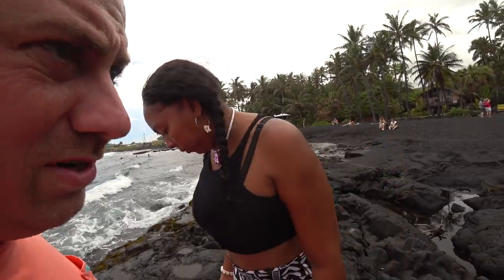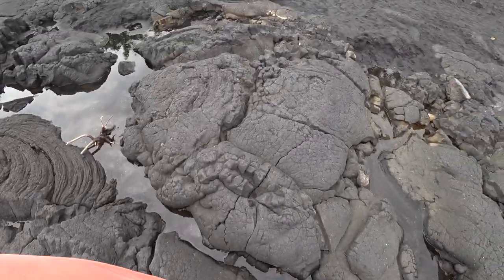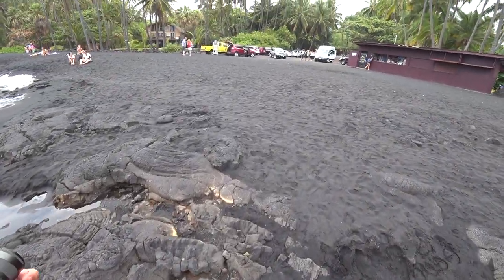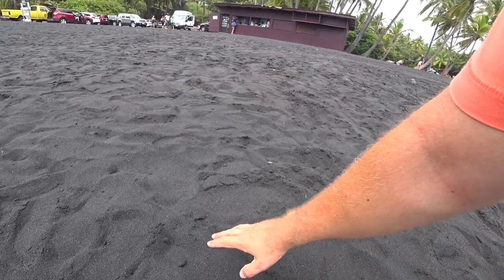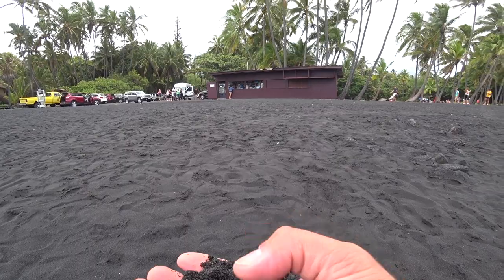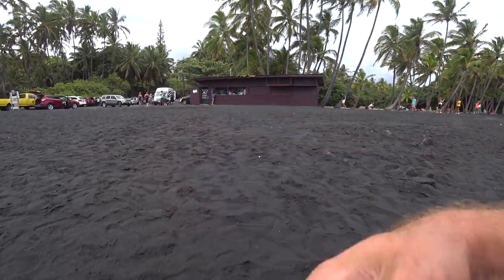To the Black Sand Beach, everybody. Yes, we did. It's very flat. It's lava rocks, and it's the remnants of the volcano, and it's actually real sand. Let me show you the sand. I'm stepping on these lava rocks here. But look at the sand.